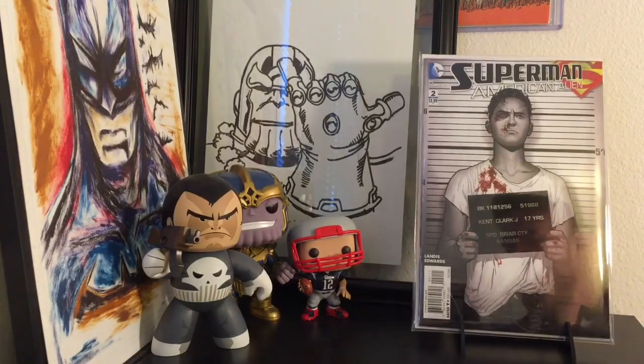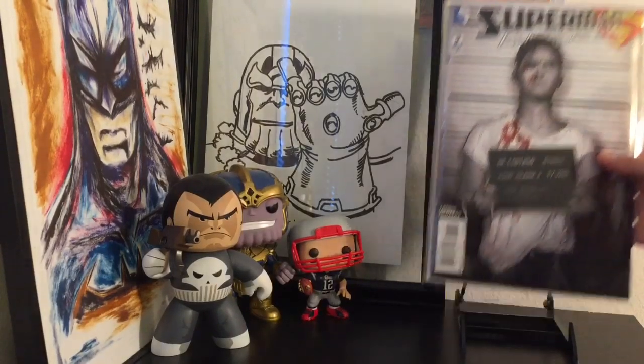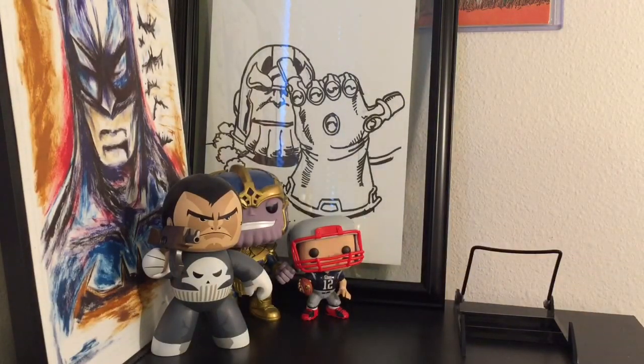This is a great cover, reminds me of the Catwoman number 51. Not so much how Adam Hughes does it, but it's the same type of cover, and it's pretty freaking awesome. I really like this. So yeah, great book to read if you have not read it.